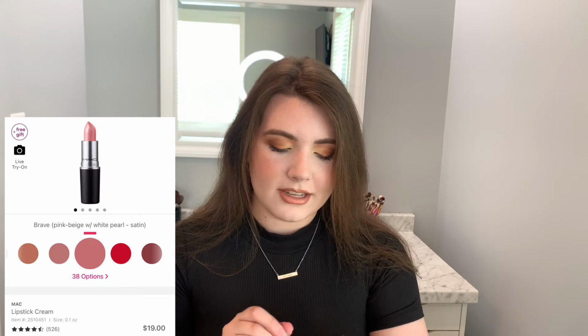So this actually is my second MAC Honey Love. I went through a whole tube of this MAC Honey Love, and then I love MAC Brave. It's like an everyday neutral pinky nude, I guess. So I love these. I love mixing these together. If I mix these, I get a perfect nudie, neutral pinky nude.